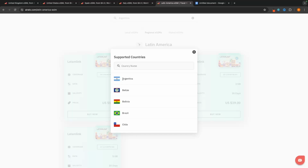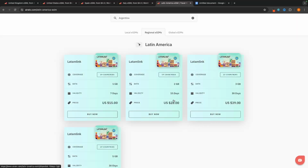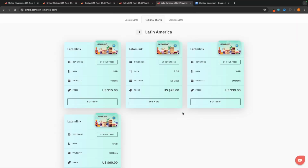Let's say you hop on a plane from Argentina to Brazil. You don't have to change anything around, and it's automatically going to give you that data. So as I said, this is quite a lot more expensive, but if you are somebody who travels around to all of these different countries, then it is definitely worth picking up this package.